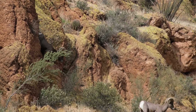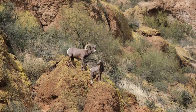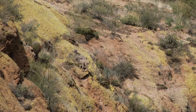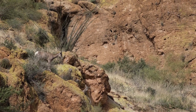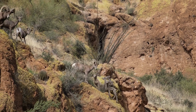Unreal. These bighorn sheep have adapted to survive the temperature extremes and lack of water in this environment. They can get most of their water from pooled rain as well as their food, which is mostly grasses, but they can use their horns to break open cacti when grass is unavailable. It's incredible how sure-footed they are, even at a young age.